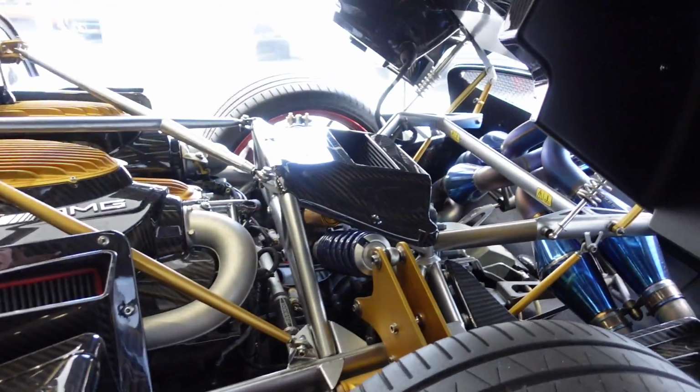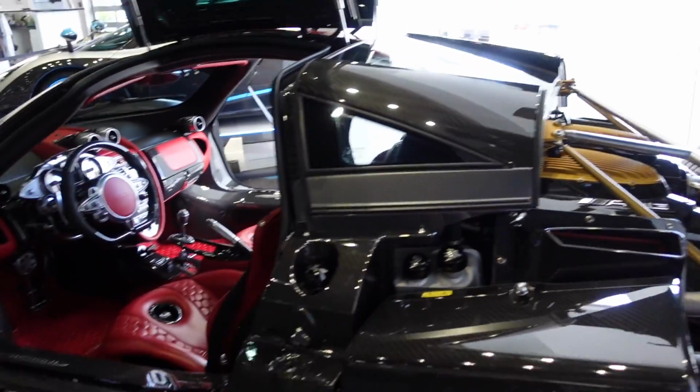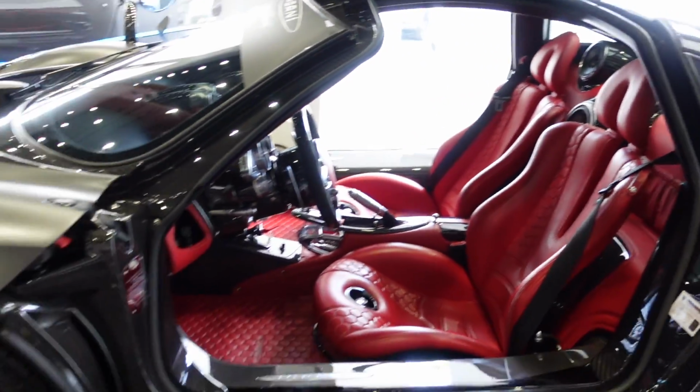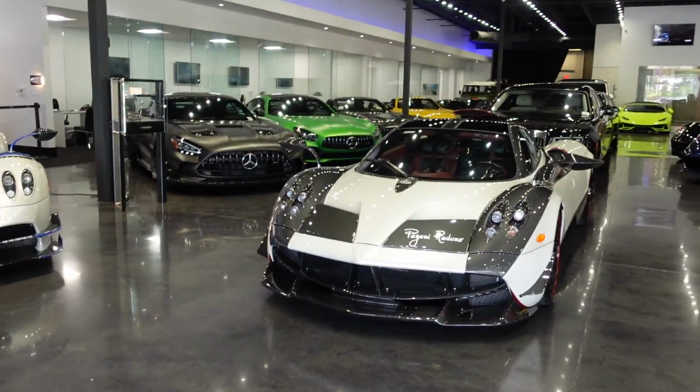Take a look at the engine there. And the beautiful exhaust. V12 AMG engine. Got hexagon stitching in the interior. I love the red. Such a great spec. And of course you've got the gull wing doors. How could I ignore that? And then over here we've got 2 more Paganis.